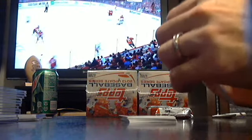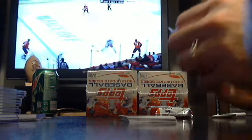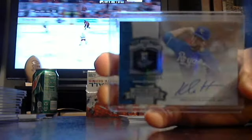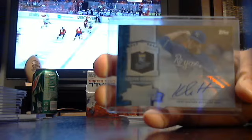Going to the Kansas City Royals. Kelvin Herrera. Kansas City Royals, Kelvin Herrera auto.